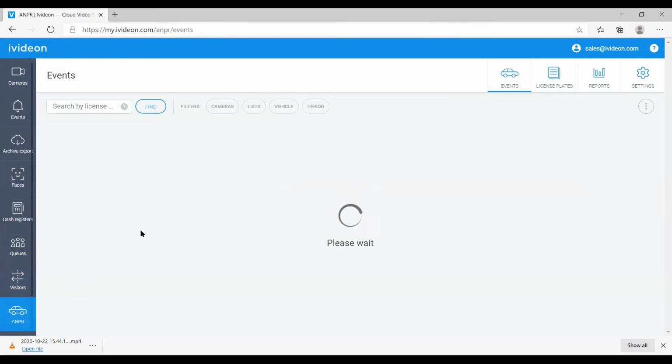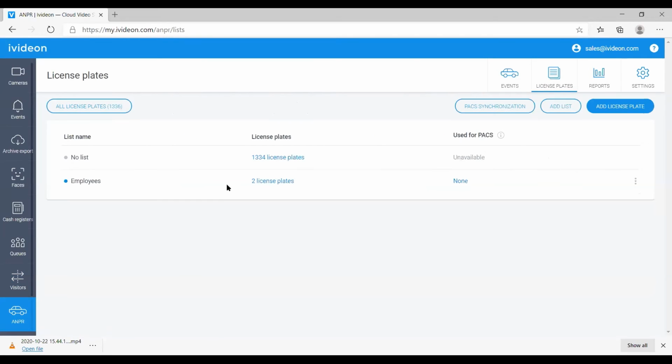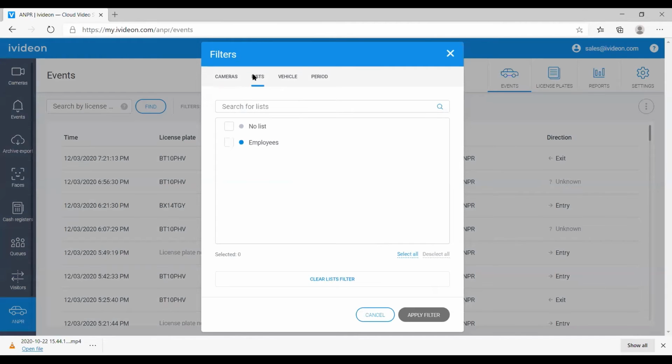The last smart module I want to talk about is ANPR, which stands for Automatic Number Plate Recognition. As you can see, it does exactly what it says. It recognizes vehicle plates, and our camera can determine whether the vehicle is entering or exiting the premises. Just like with faces, we can put that vehicle on a specific list. If I click license plates here, we have 2 license plates for employees and apparently over 1,000 unrecognized plates. Well, unrecognized by us, but still obviously recognized by the system. And we can filter by license plates, by specific parameters.